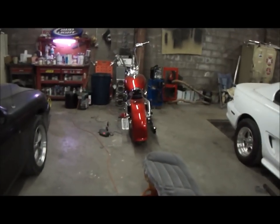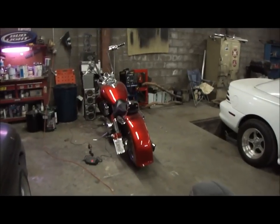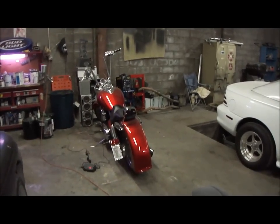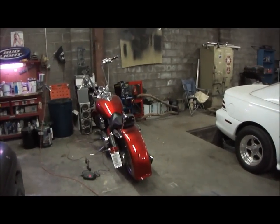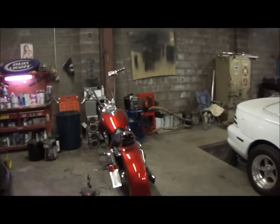Then this is actually the identical twin to my bike. This is a Suzuki Marauder. Mine is a Kawasaki Mean Streak. This one actually even has a tag on it. It says built by Kawasaki for Suzuki.